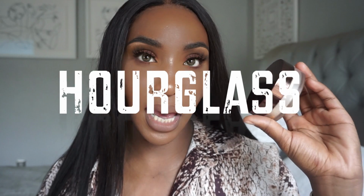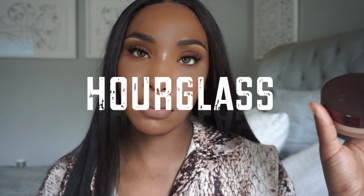Another one of my favorite beauty purchases in 2020 is a setting powder. Now, I use a lot of setting powders, and so I'm going to be talking to you guys about two, I think, maybe more, but for sure two. The first one I've used on and off for the past couple of years, but I just purchased this one a few months ago. This is the Hourglass Veil translucent powder.